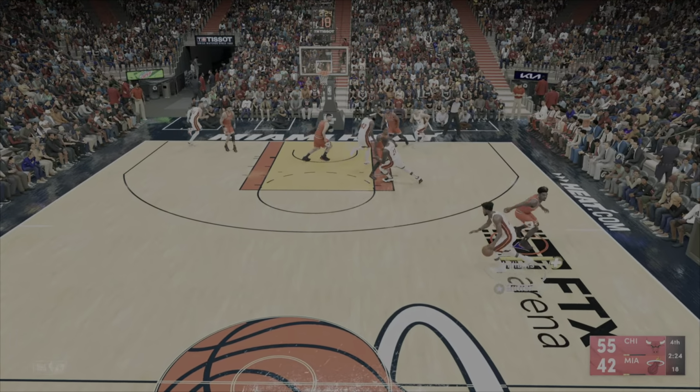Here's Butler. Cousins trying to free himself up. The shot misses. The Bulls have gone 5 of 8 shooting as we've come down the home stretch in this final quarter. And again, it's the Bulls from deep. Why not? You have a scorer like DeRozan, keep going to the well.